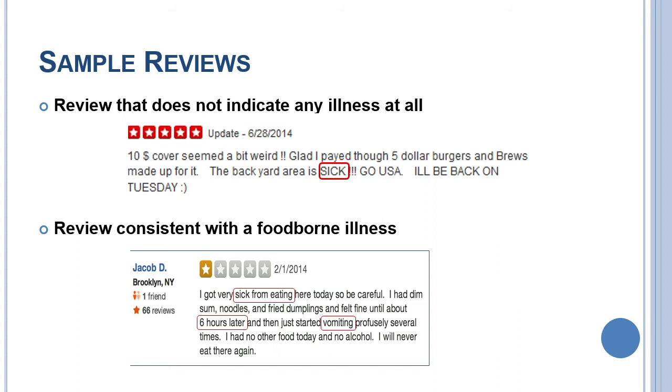So this is just to give you an idea of the different types of reviews that we get. In this first review, we get a lot of these. And this is why we need the human review component, because our text classifier is going to pull this review as a potential illness, but clearly it's not a potential illness. It's someone that wants to say really great things about the restaurant, and I don't care about those.